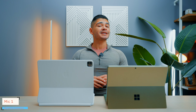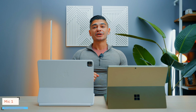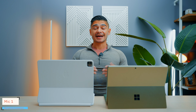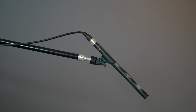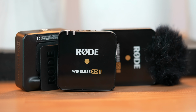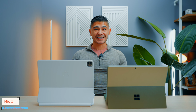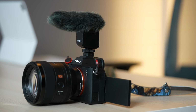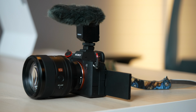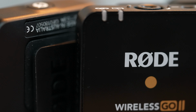But today we're running a little bit of an experiment. We have 3 microphones going on at the same time. So in the lower left-hand corner, you're going to see either mic 1, 2, or 3. And these mics are an overhead mic from Rode, NTG3, I believe. We have the Rode Wireless Go 2s that's lapelled right on top of me. I don't like that look, but we're giving it a try, as well as a Sony microphone that's right on the camera itself. So all I need from you is just let me know down in the comments which one sounds better as we switch between the 3 different microphones.